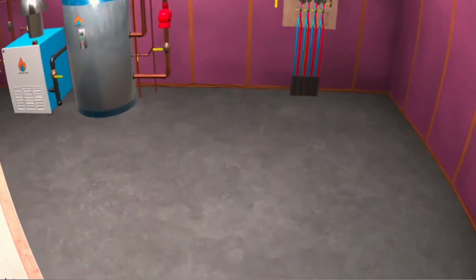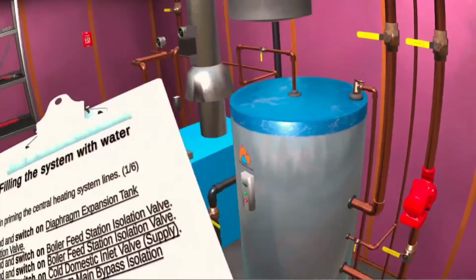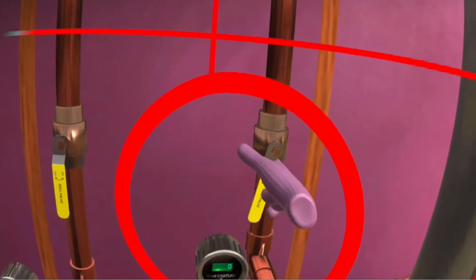The filling the heating system with water objective is where things start to get a little more hands-on, instructing the student to open and close valves in the order specifically required for various zones of the system to be dispatched with water.